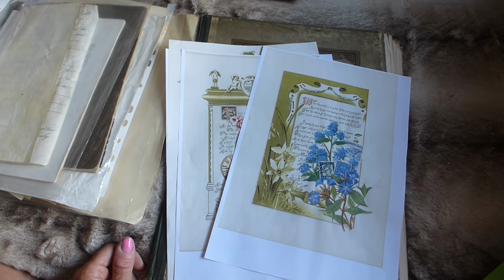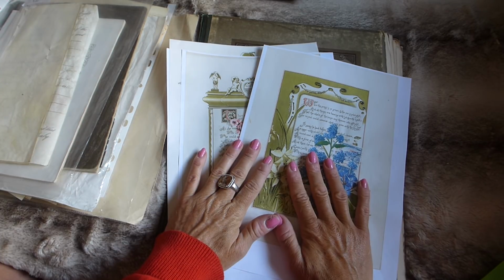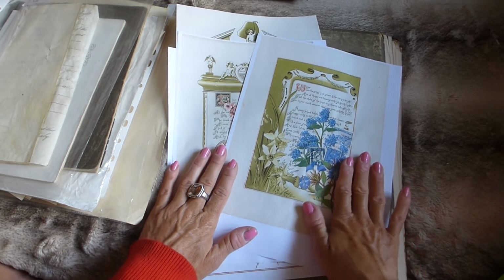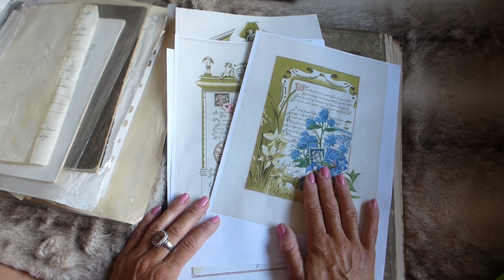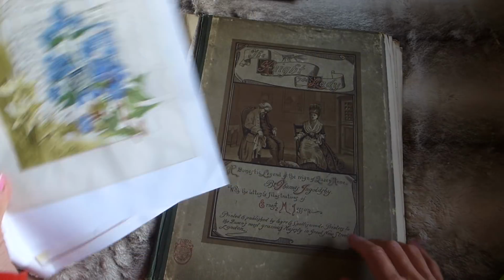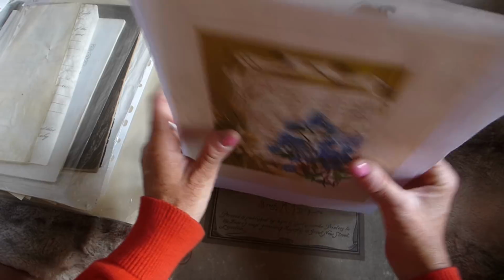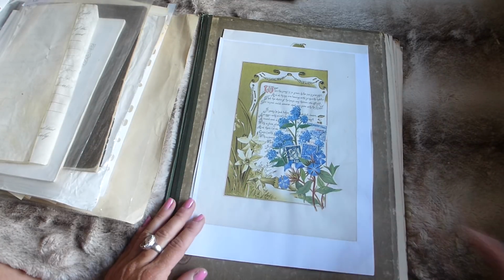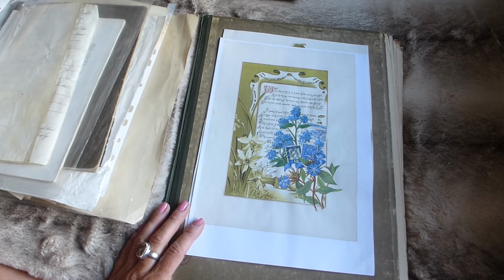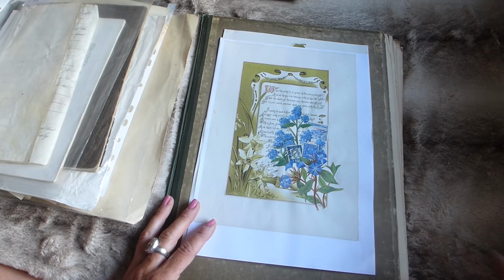But I wanted to come and share all my goodies with you because I was very excited, and thought I would just show you what I'm planning to do with these books. So I'm just going to work with this book here, The Knight and the Lady book, first because I absolutely love it. And then I'll see how I get on with other things. But yeah, I just wanted to come and share my goodies with you all.